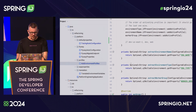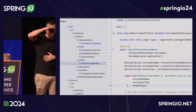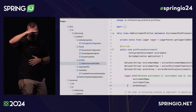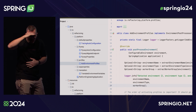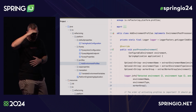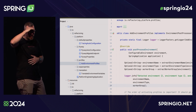Any questions about profiles? Yes? If you run this one before the environment post-processor, you cannot override the environment properties here, right? Sorry, again, I cannot override properties? Yeah. In that case here, you cannot do the translation of that environment, for example, because you are doing this one before the translation, right?